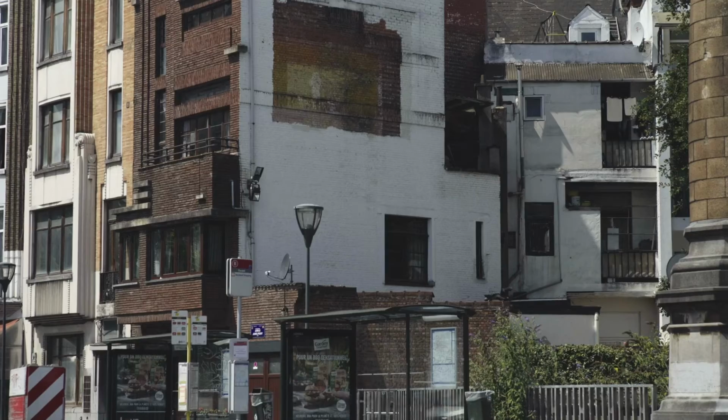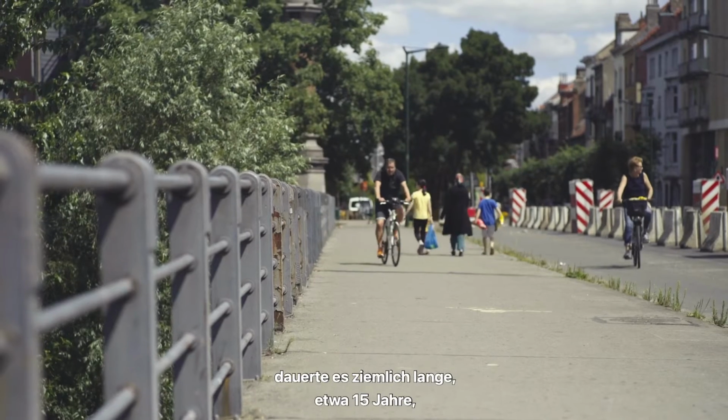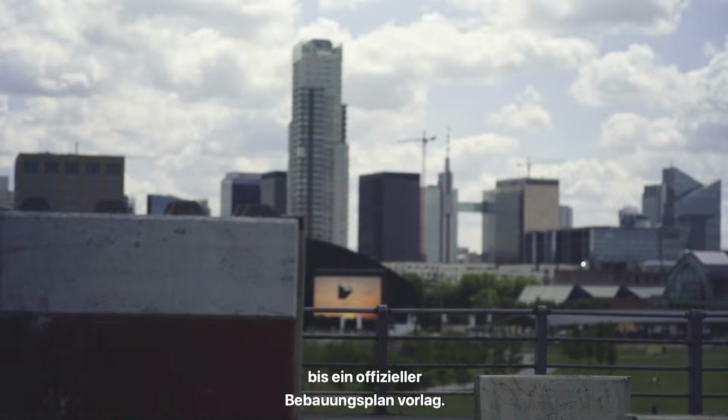We started a lot of conversations and roundtables with stakeholders, with the neighbors, of course. And because of the size of it all and the impact that the new construction would have on the neighborhood, this took quite a long time, about 15 years, to get to an official zoning plan. And we're now in the process of executing that zoning plan, as I would very much like to show you.